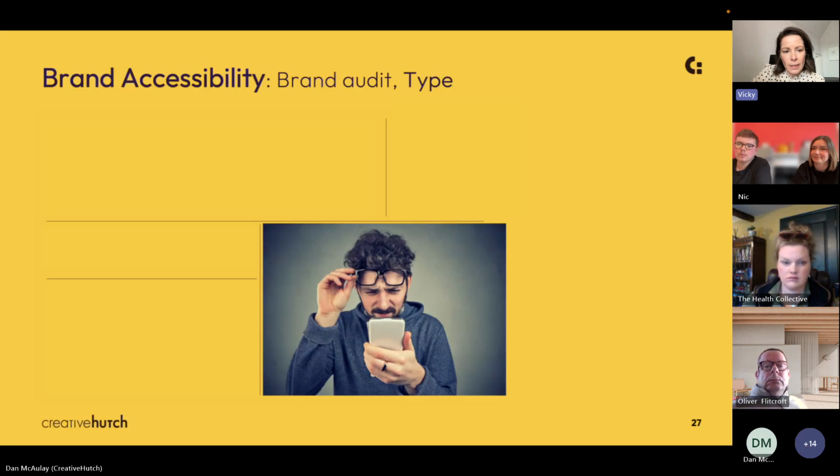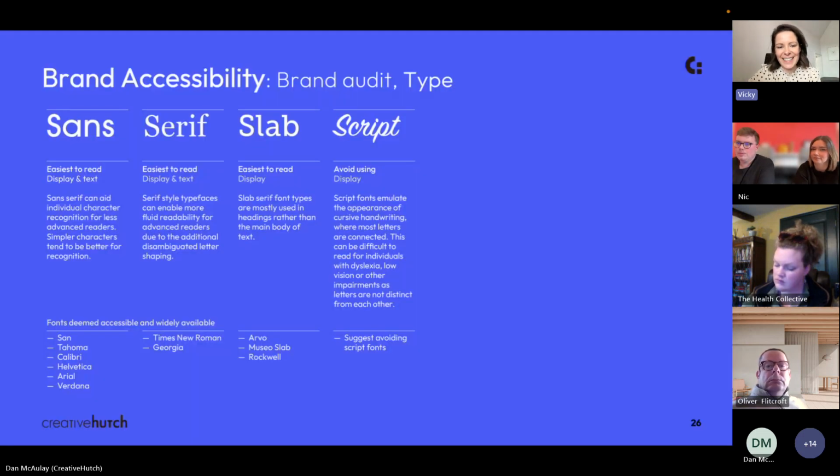Serif's great as well. Oh, sorry, Dan. It's great for fluid readability and advanced readers, so you can use this if you want to. Slab is great if you're going to use these for headings rather than lots of body copy, which I'll talk through in a moment. Script is nice, but where possible, if you can avoid script, we would always recommend that. Because, as we've said here, for those with dyslexia or other visual impairments, it might be quite hard to read the font if it's joined together.